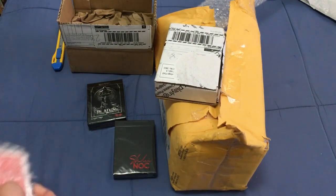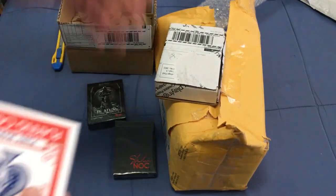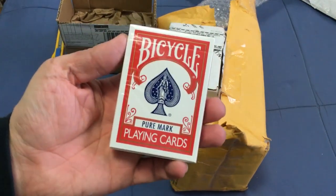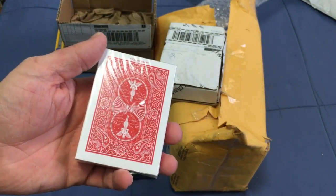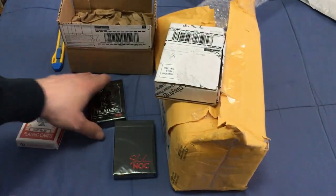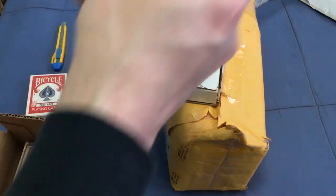And one more. And it is the Bicycle Pure Mark deck from TCC. Playing cards. A mandolin back. Very cool. Next, I got one from Bicycle Cards.